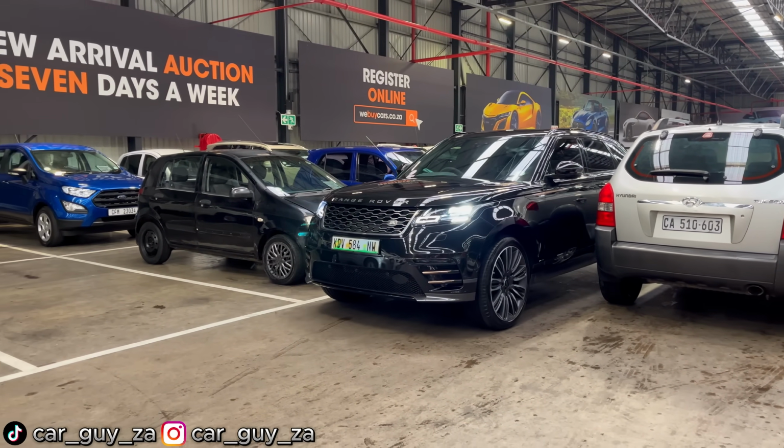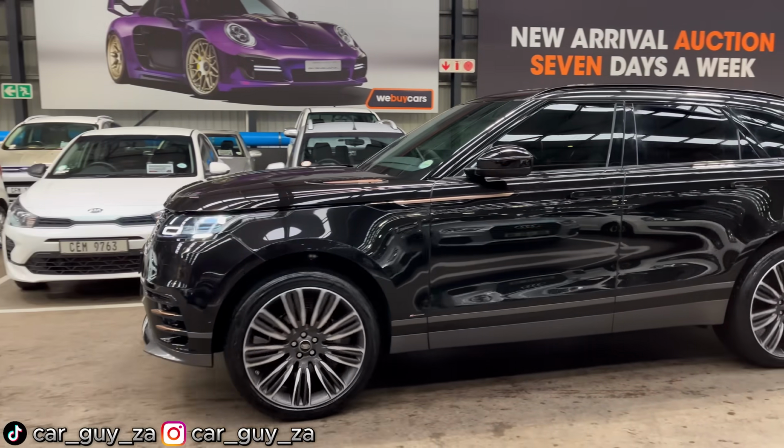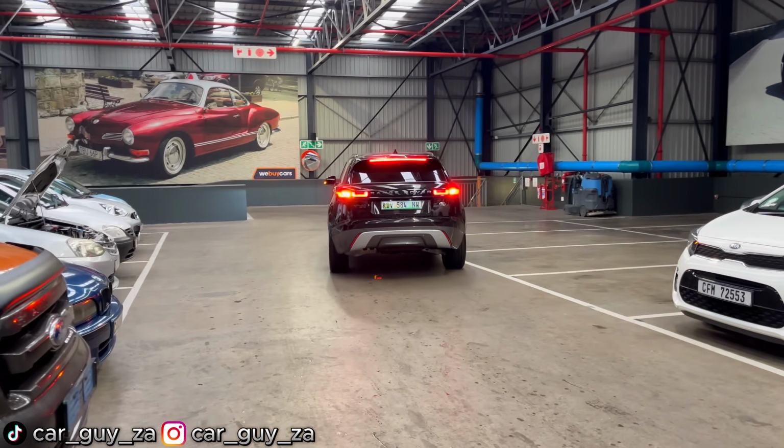Guys, if you have a budget of 20 to 30,000 Rand, work hard to be able to afford stuff like that.